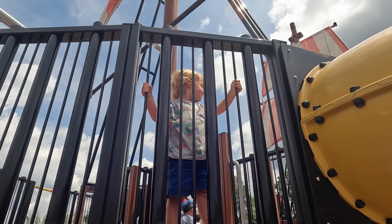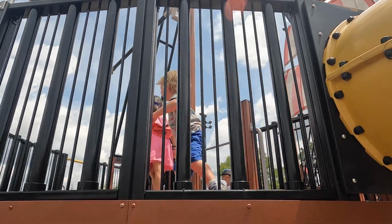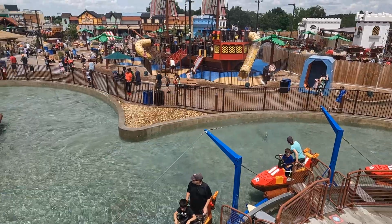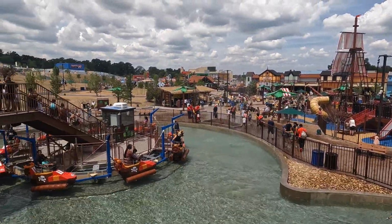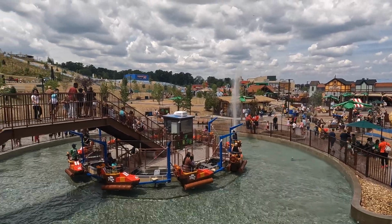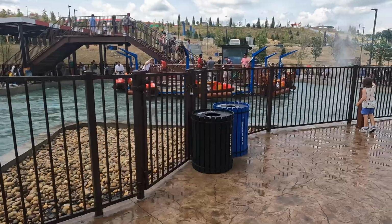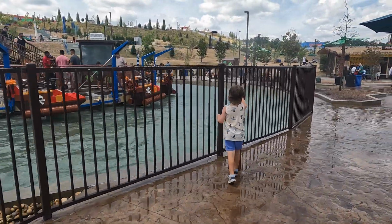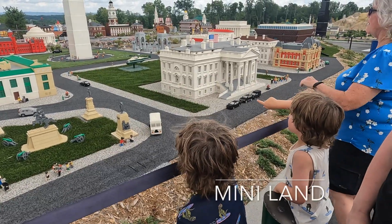Then you have another big playground, and the boats that go around in a circle and go sideways, so you can steer and decide how far out from the thing you want and how much sideways. The further out you get, the more likely you are to get wet from the water explosions there. Then after that, you've got the climb up the hill.